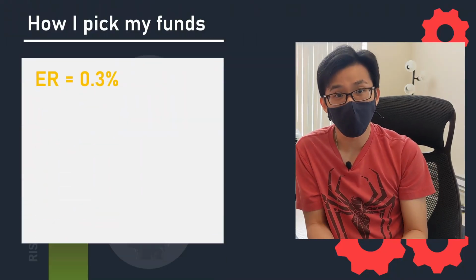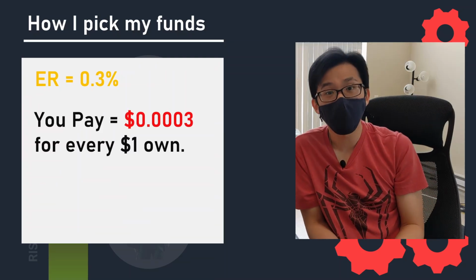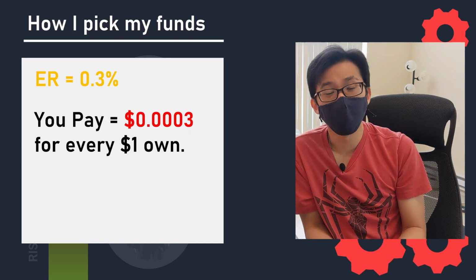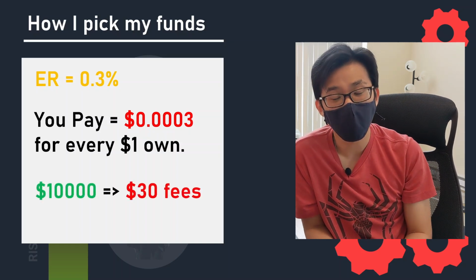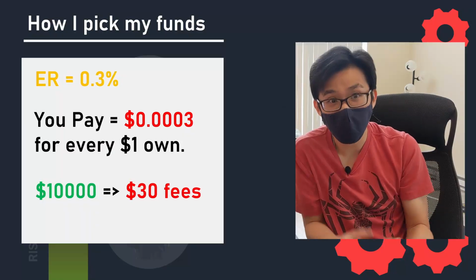For example, if a fund has a 0.3% expense ratio, you have to pay $0.003 for every dollar you own. That means if you own $10,000 in the fund, you have to pay $30 as a fee. This may look little, but as your investment grows, the fees you pay increase too.